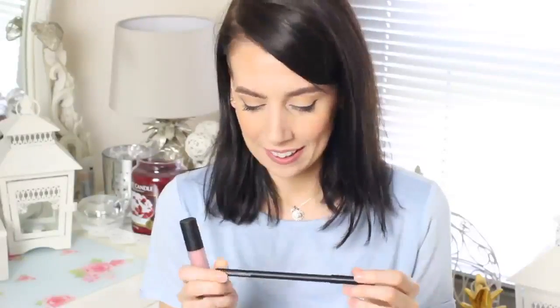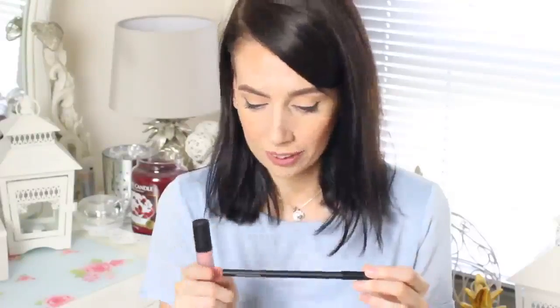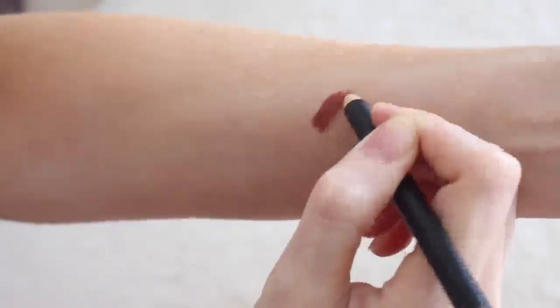The first one is the Gen Nude On Point Under Over Lip Liner. It's in the shade On Point, sorry, but it's called the Under Over Lip Liner, and this is, oh my god, this is one of the best lip liners I've ever tried. What they say is that you can use it all over your lips, as a liner, or on top of lipstick, like if you want to shade in darker areas.